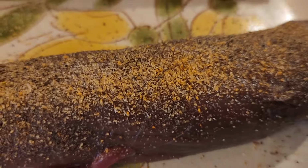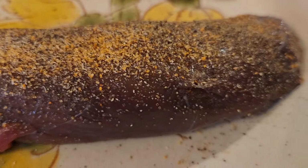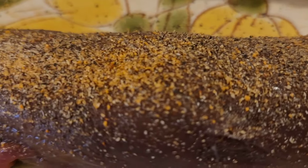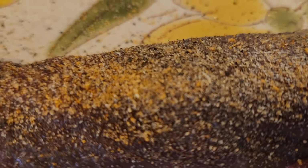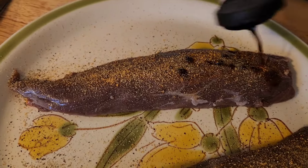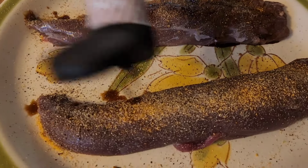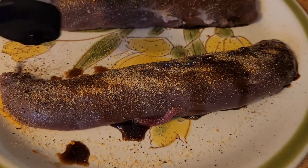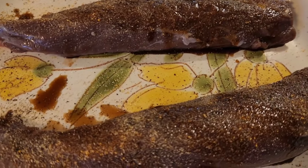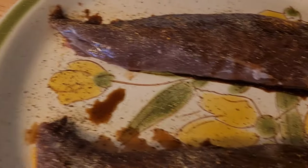All right. How's that for some up close seasoning action on that venison loin? Venison. Now we got some more seasoning. It's all a mystery, people. It's all a mystery.